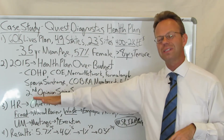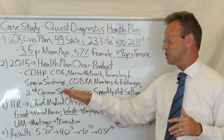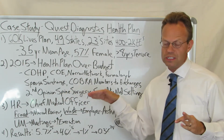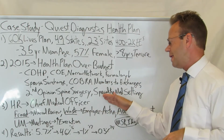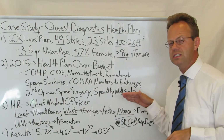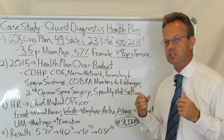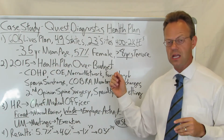They had a mandatory second opinion program for certain services, such as spine surgery, which has a high degree of variability between physicians, okay? And then they put in an incentive program specifically for specialty meds, where they incentivize the employees to have their specialty meds, like infused, at a lower cost location. So they did a ton of stuff.